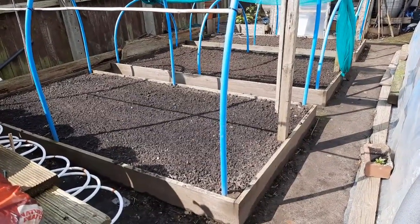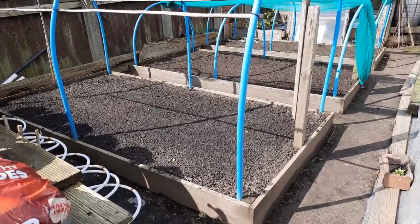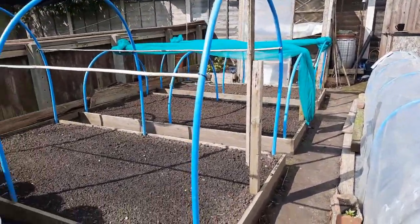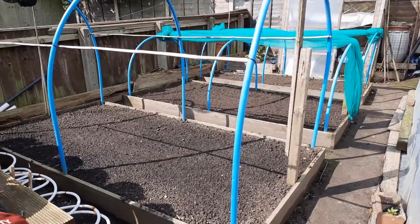So I'll have to top dress it in between, which is a bit of a faff, but I just need to get the plants in the ground. While we've got days of a bit of sunshine and rain, they'll help water them in and stop them from dying. So we shall crack on.